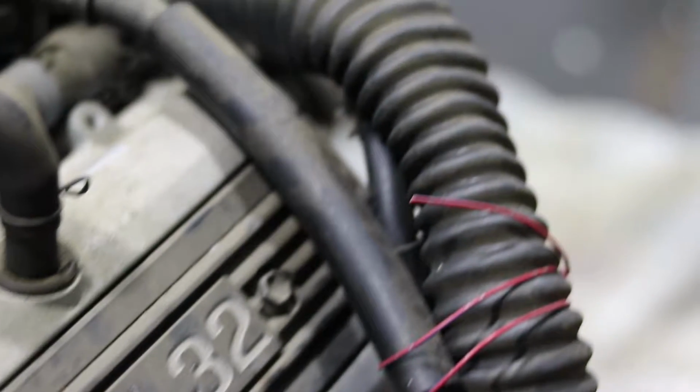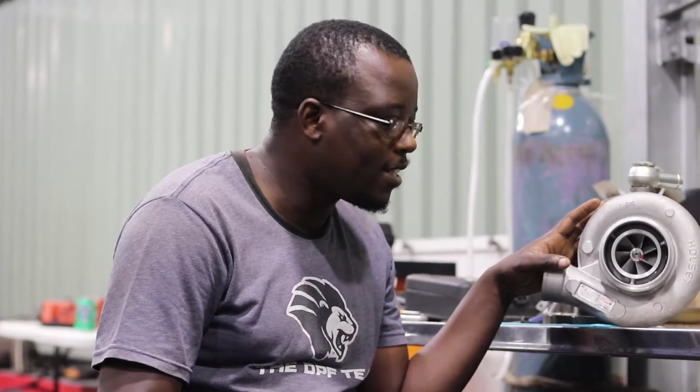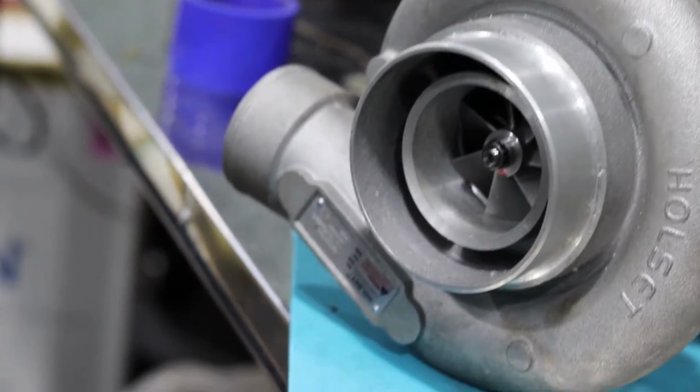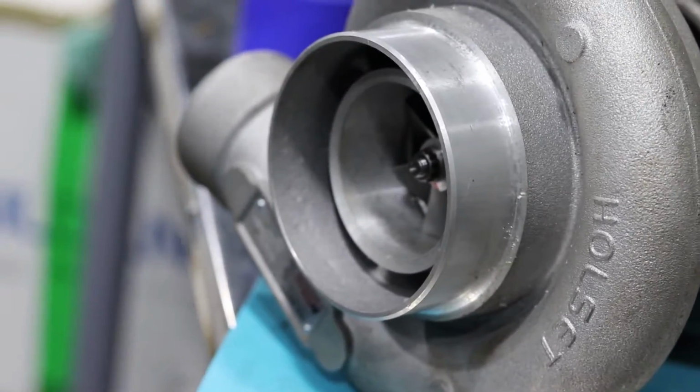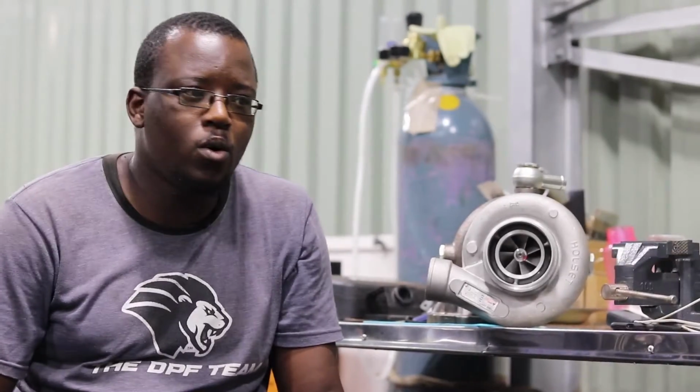And we're going to be mounting this huge turbo, but I just collected this this afternoon. It's a whole set, HX40. That's the one that's going to be going on the 1UZ. Now the only thing that's being an issue is that we have to wait for a long time.